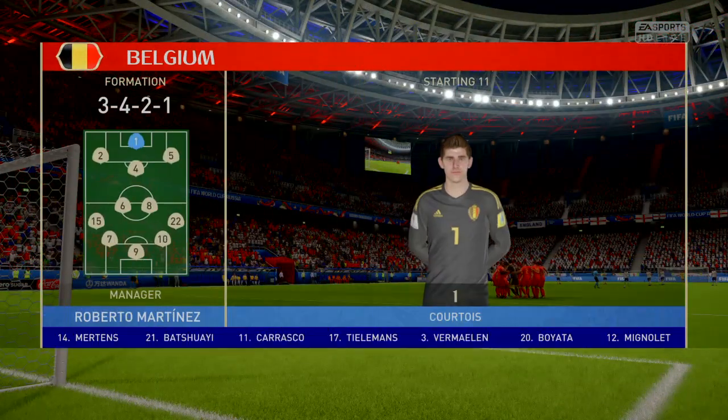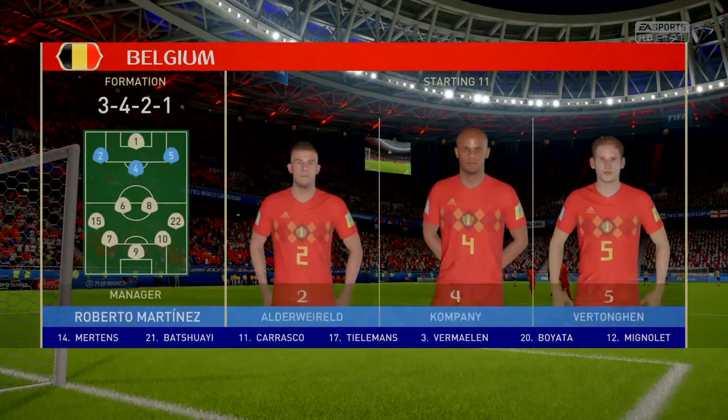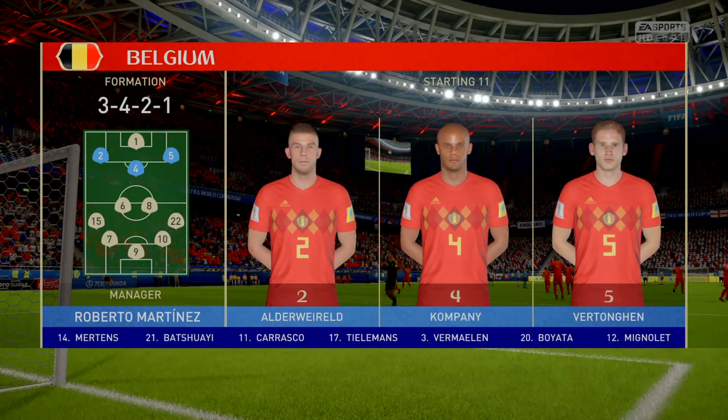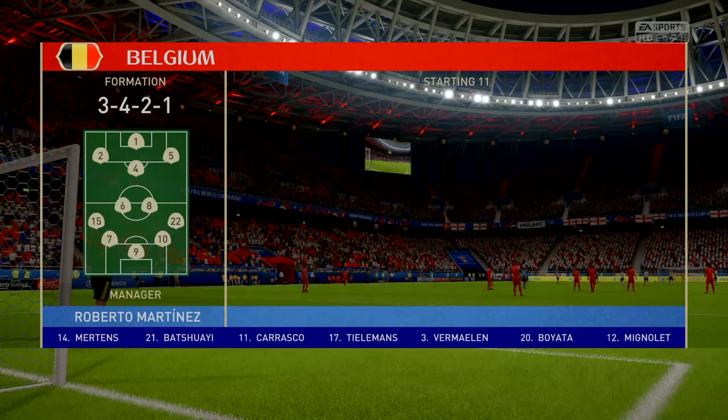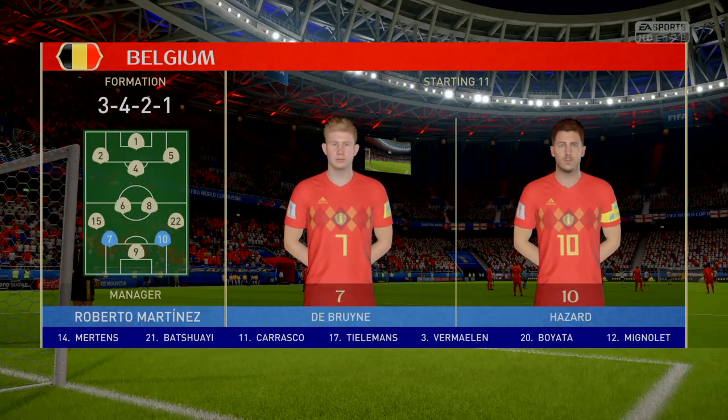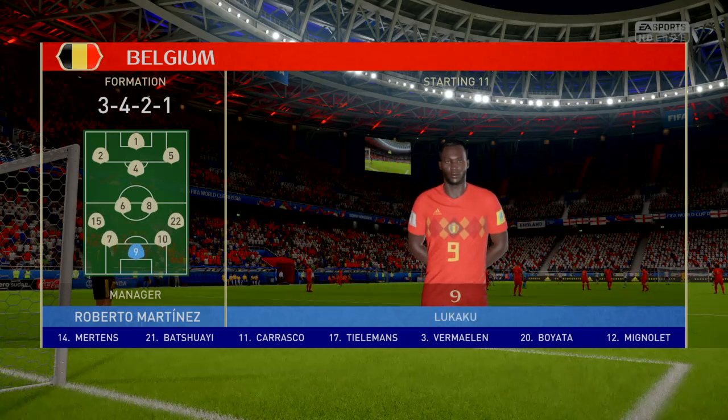Check on the Belgium starting 11. Thibaut Courtois starts in goal. Toby Alderweireld starts with Vincent Kompany in central defence. Axel Witsel starts alongside Marouane Fellaini in the middle of the park. Kevin De Bruyne plays up top with Romelu Lukaku.